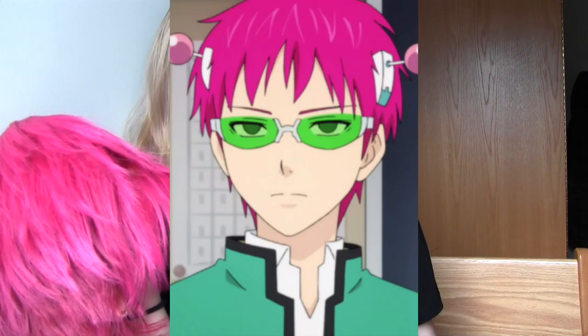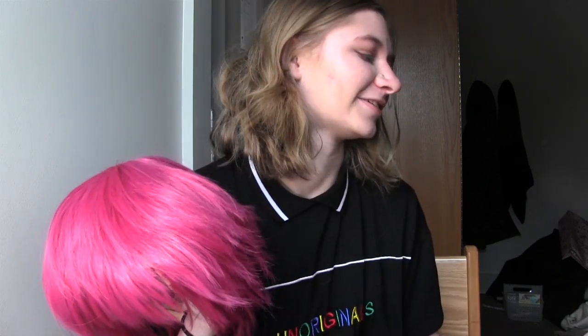Wig review. So the first wig, dun dun dun. This is a short pink wig. Obviously it's a short pink wig. I got this to cosplay Psyche K, if you don't know what that is. Great anime. It is listed on their website as fashion anime short hair, and it retails for $36.99, which for a good quality wig is a pretty normal-ish price.